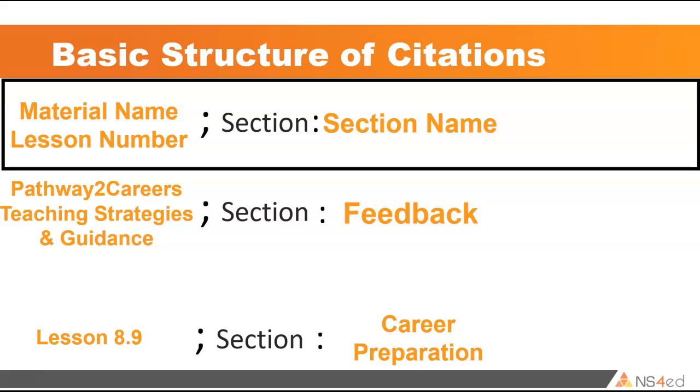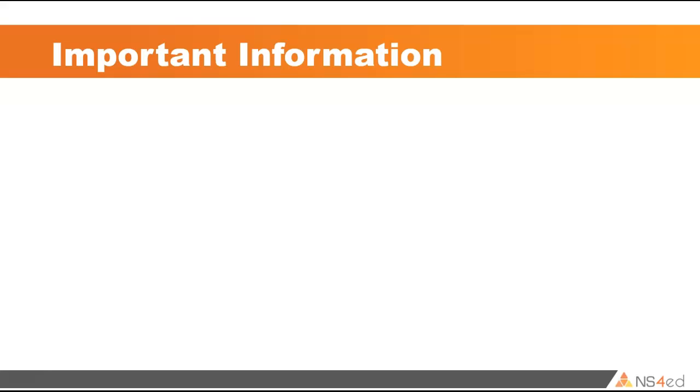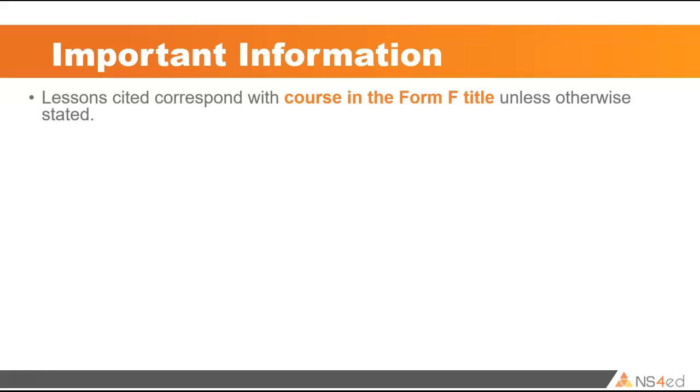If the citation requires further specification, there will be another colon, then the subsection and/or page number indicated, such as self-assessment, pages 23 through 29, or practice. If reviewers should look in multiple locations, it will be specified with an "and" between the two citations. Here is important information to remember while reviewing citations. If the course for the lesson cited is not specified, it will correspond with the course named in the Form F title.